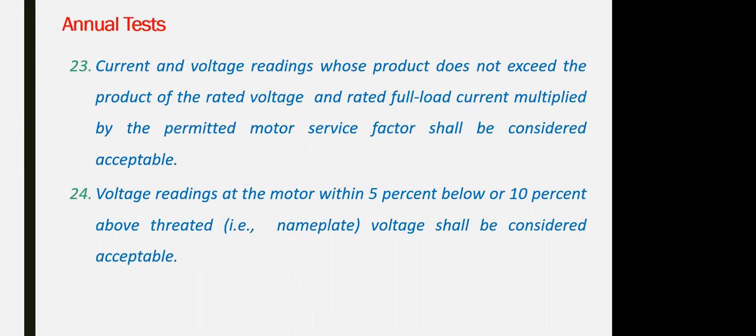Okay, so you can imagine the generator is working at no load, and I'm connecting the fire pump by transfer switch with a full capacity. So the generator sizing has to be well sized to carry the load of the fire pump.